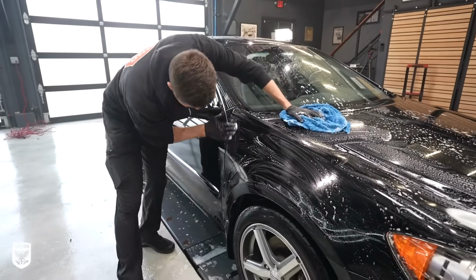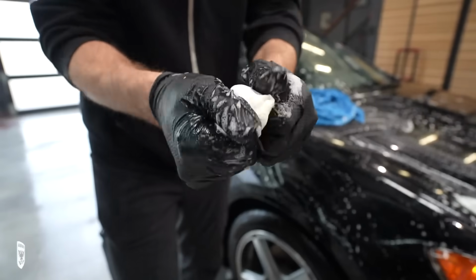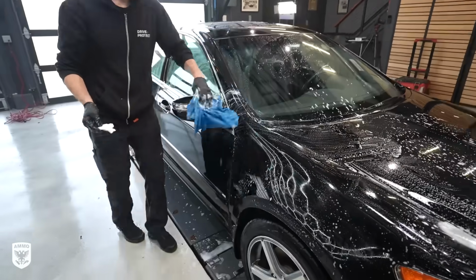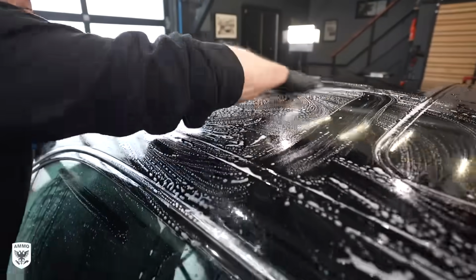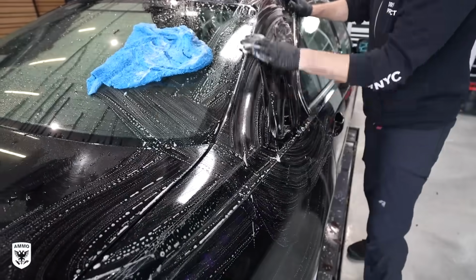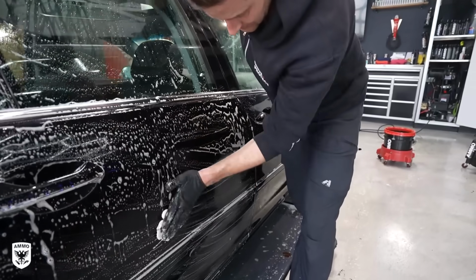Now, because this car sat outside for many years, the paint is extremely contaminated. Yours may not be this bad, so skip this step if it's unnecessary, as it can cause light scratching in the process. However, since this paint is atrocious, I have to polish it anyways, so it's a prudent approach now to just get this done.